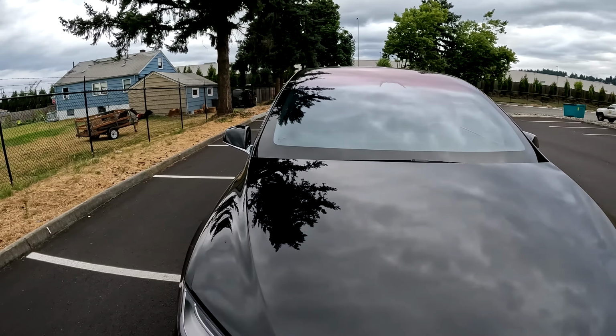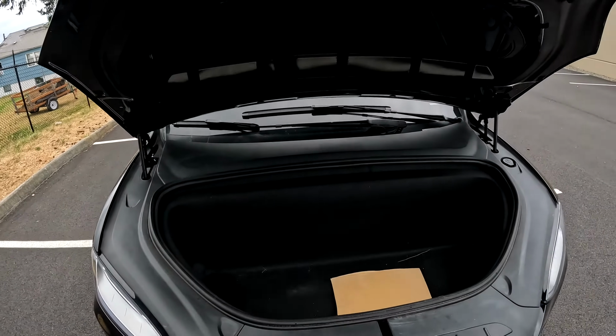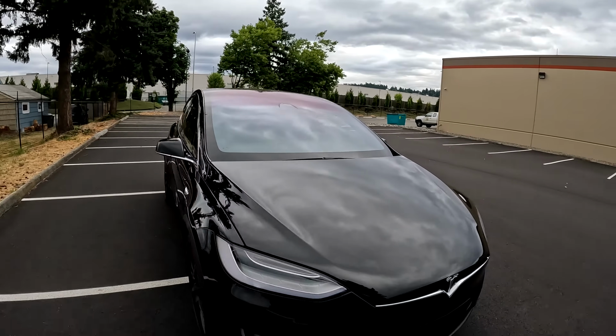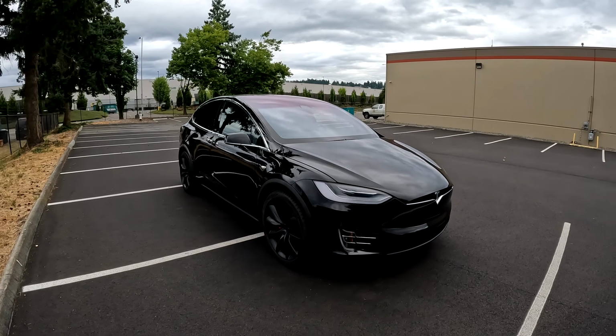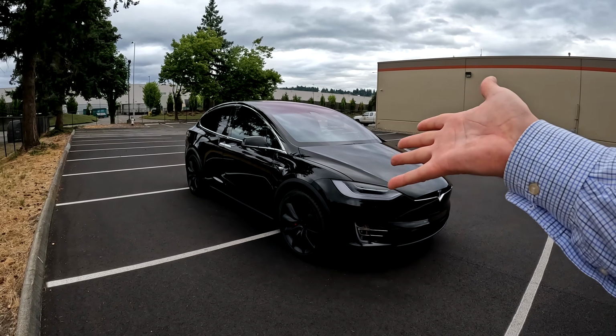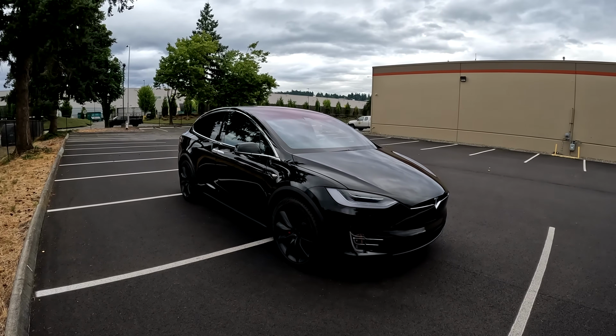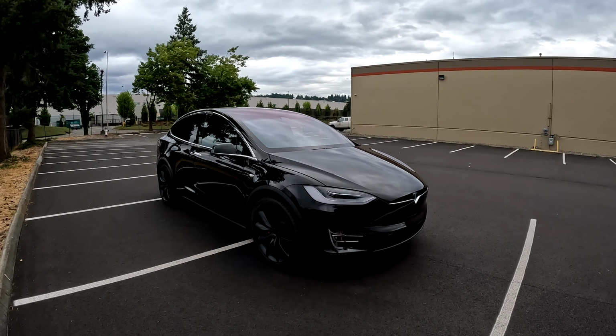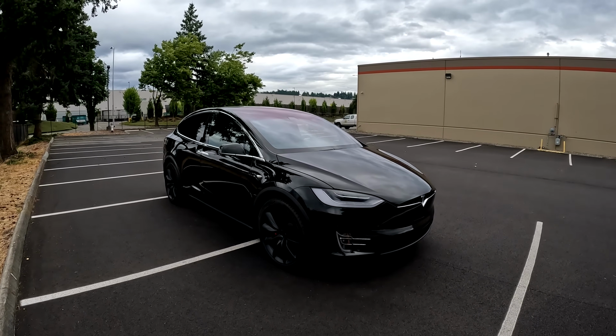And since we don't have an engine up here, we have a frunk, which is even more storage. And it's a safety feature. You have all this space here to absorb crash energy in a frontal collision. You don't have an engine there to get pushed inside the passenger compartment. Since you don't have an engine there, you have a crumple zone that's 60% larger than most gas-powered vehicles that have an engine in the front.